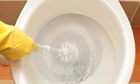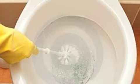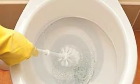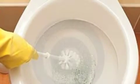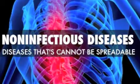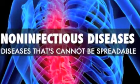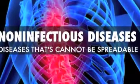At the end of the day, what you should do is wash items that are touched frequently, like a toilet seat, or a toilet handle, or a doorknob, or a book, or anything. And the last type of disease I'm going to talk about are non-infectious diseases. These are diseases that cannot be spread unless it's through blood.